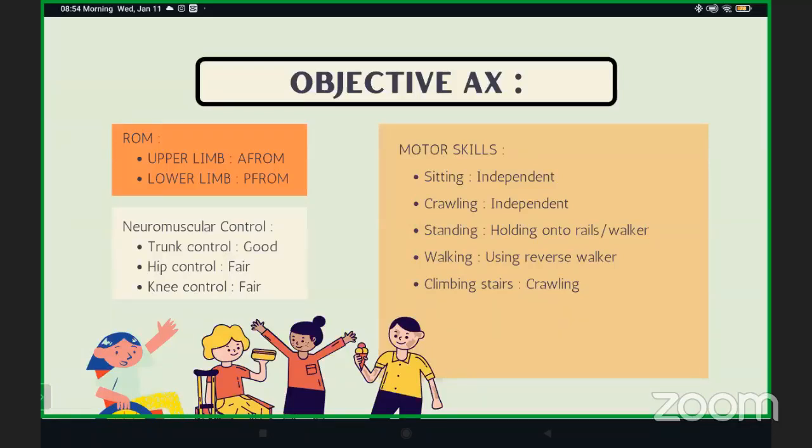For the muscular control for this patient, the trunk control is good, but the hip and knee control is fair. And then the motor skill for this patient: patient able to sit independently, crawl independently, stand by holding onto a walker, walk by using a reverse walker, and for climbing stairs, the patient will do a crawling movement.